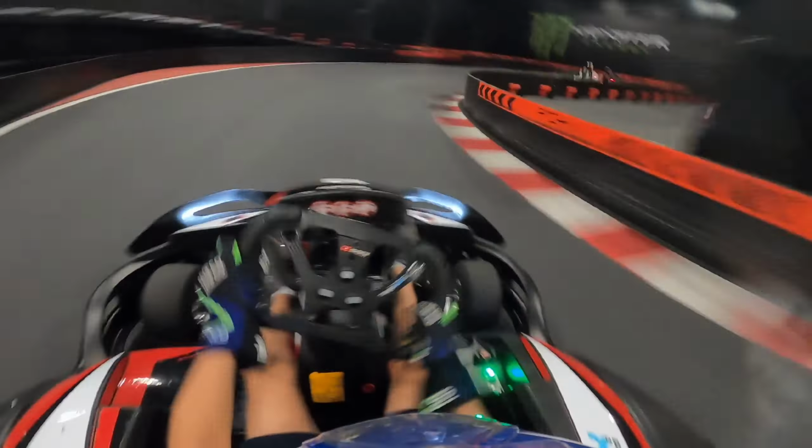But yeah, I poked my nose up the inside. There wasn't really a space there, but you know what I'm doing. Boost button up the inside, round the top of the hill, down the hill. And there we go. Now a lap.